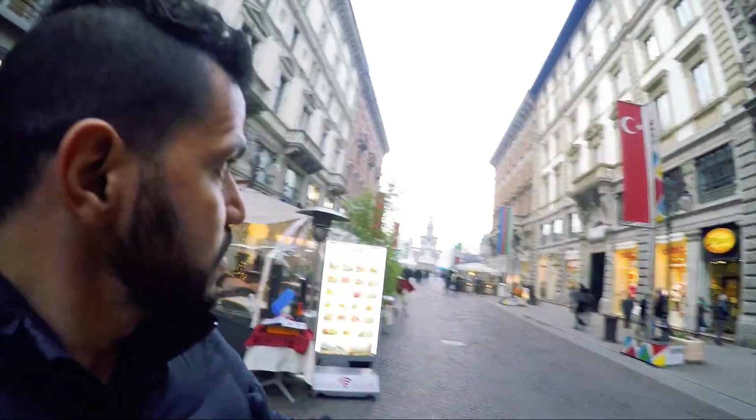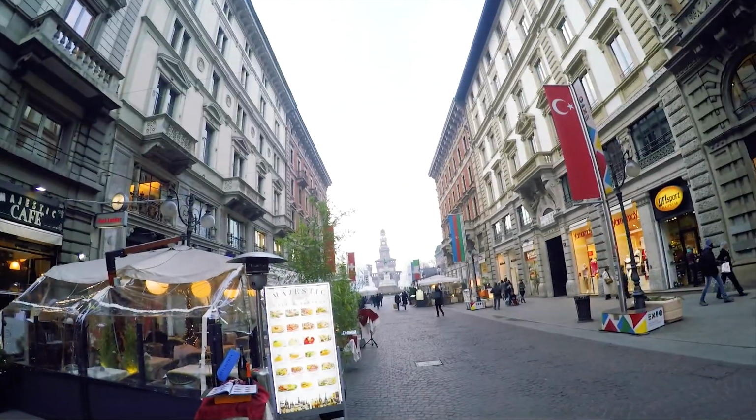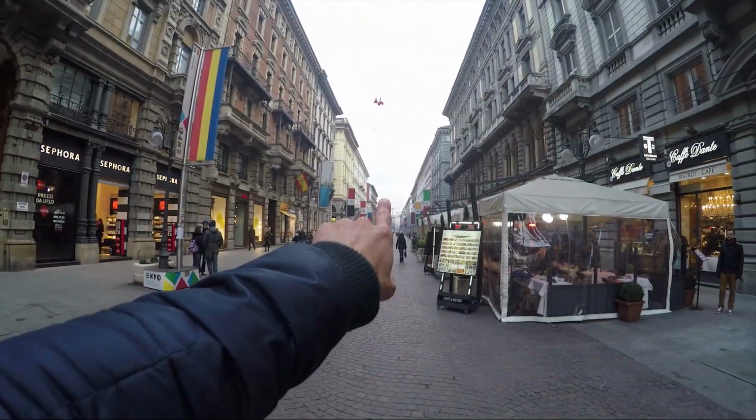Hi, I'm at Via Dante at the moment. So Via Dante was built by the royal family so that they could go from the castle, which is right there, to be able to go to the Duomo. Great, no? Good to be royal family.